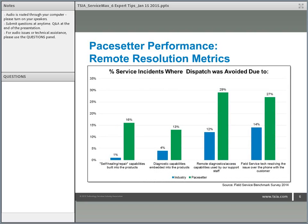And I have some data here from the Field Service Benchmark that shows how companies are doing. We have the industry averages showing various approaches to remote support or proactive support. And we can see that a pretty significant portion, 14%, of field service visits are avoided because the field tech calls the customer, often using that remote support capability, and is able to solve the problem before they go on site.